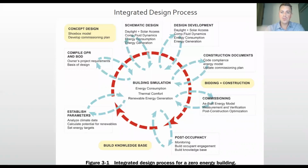So I'm going to just go around the circle. I'm not going to spend too much time on each one, but in order to get to net zero, we need to establish some parameters. Where is this building being built? How big is the building? How big is the roof so that we can put solar on it? How big is the site? Potentially we need to do a ground mount solar system. So what are the parameters of the building and the site? Those are big factors that we need to consider every step of the way to get to net zero.